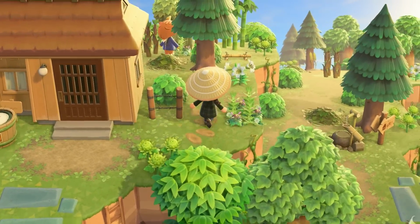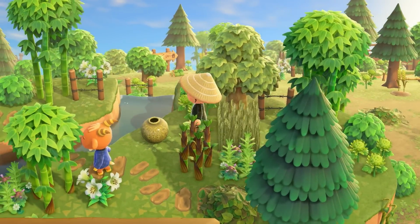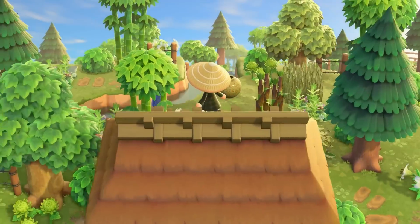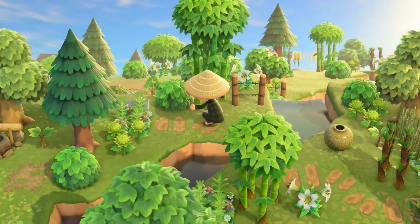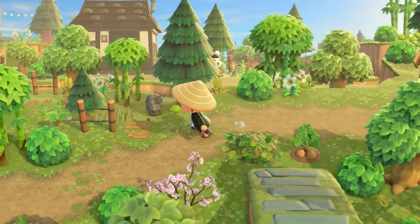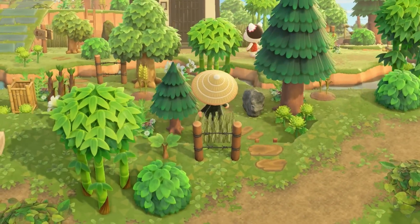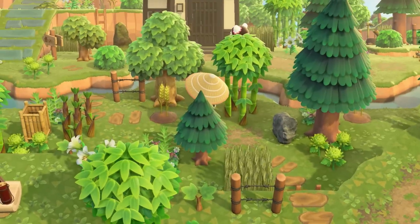No harm, no foul. Okay, so we are going back the other way now that we've explored that left-hand side. Oh, Billy is definitely our tour guide today because he's showing us exactly where to go. And now I'm gonna go down this ladder and check out this beautiful back area.